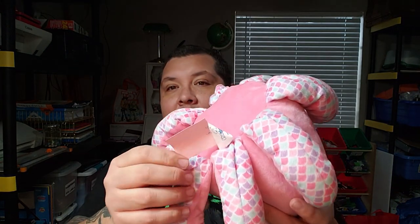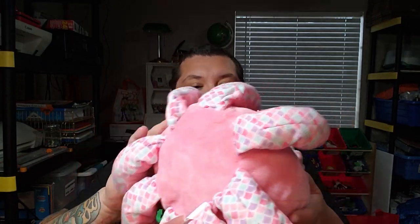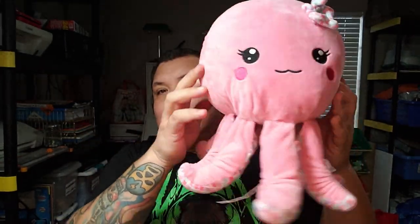We'll start with this one here. Got this pink octopus. Thought it was pretty cool. And this is just a generic, it's Hug Fun. And it was $3. But I thought it was cool. I just listed that Bubba Gump octopus yesterday. Hopefully that goes well.